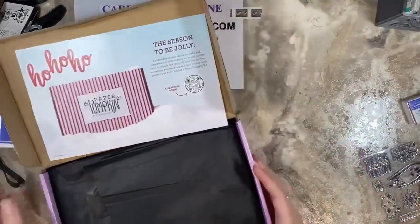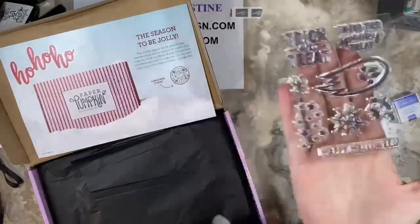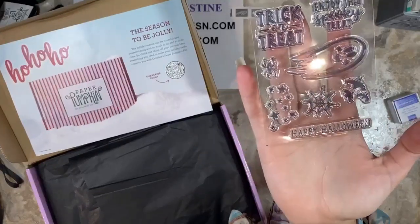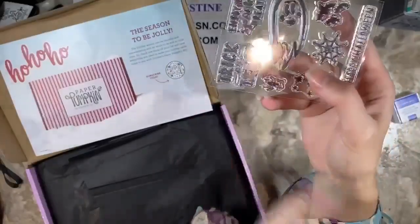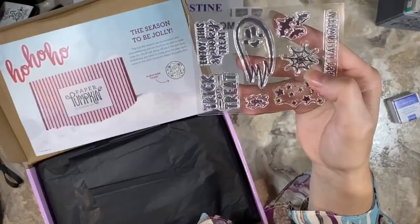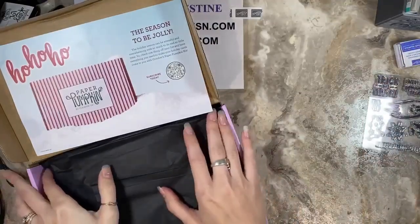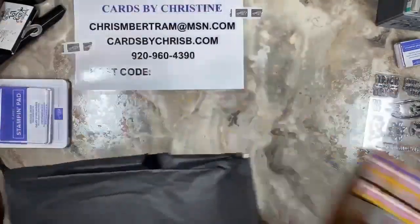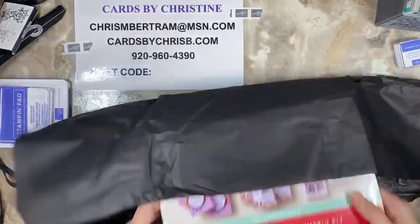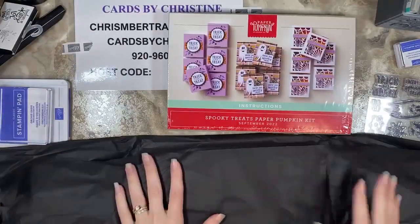All right, so in the kit this month, we have Orchid Oasis. Then our stamps are Trick or Treat, Enjoy This Spooky Treat, Happy Halloween. So those are the words we have. Then we've got this kind of silly looking ghost with a very happy face, some bats, a spider web, some stars, and a spider. Then we've got, right on trend, some black tissue paper. All right, and then here are our little treatsy boxes. So let's dive in and see what they look like.